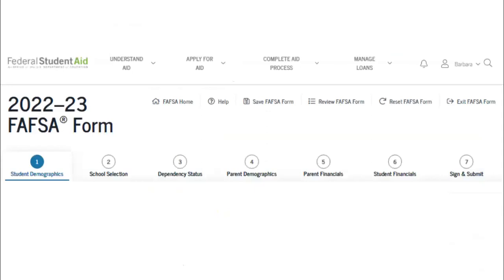The FAFSA itself has 7 sections that need to be completed before submitting it. And the information that you use to create your FSA ID must match exactly what you're entering into the FAFSA, or you're going to have trouble signing and submitting a completed FAFSA. Now, this means that the name, the Social Security number, date of birth, email address, and phone number need to be exactly what you've entered in that ID.